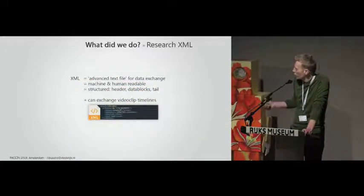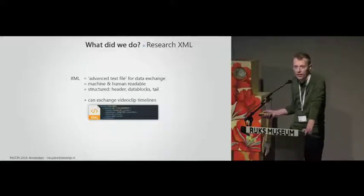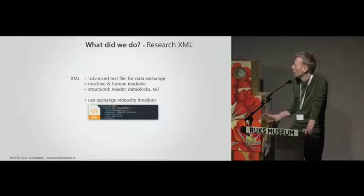The XML format, just to be short, is a sort of advanced text file that you can read and a machine can read. It is structured, it has a header, it has data blocks, it has a tail, and you can exchange data from one system or application to another. In this case, it would be ideal if I could have all the information in an XML file and import it into a video editing application and have all the data over there.